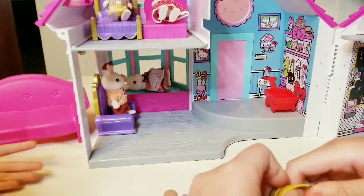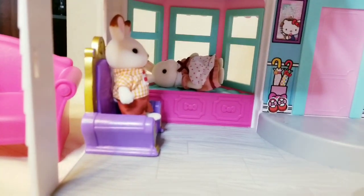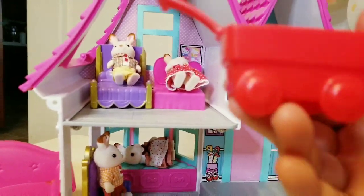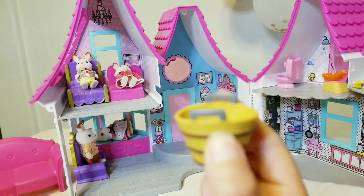By the way, the windows are going to be closed at night. And we have a few things for them. First, we have this red wagon. And I got a toy bucket as a trash.